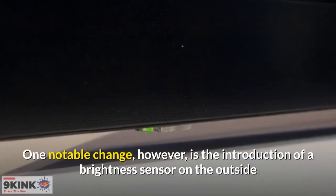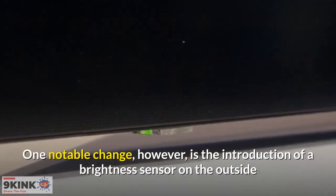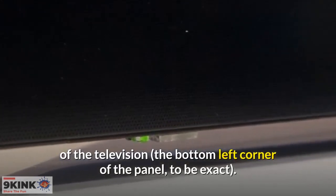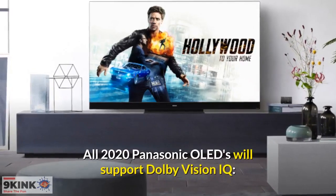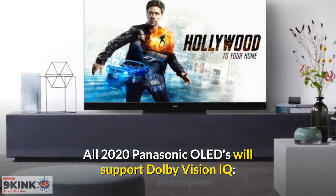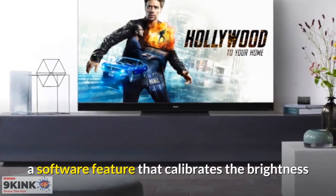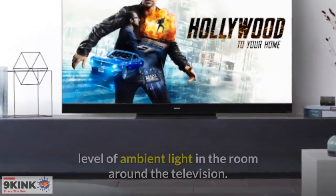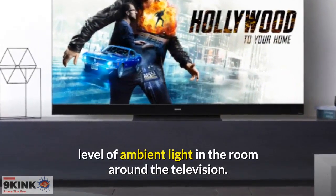One notable change, however, is the introduction of a brightness sensor on the outside of the television, the bottom left corner of the panel, to be exact. All 2020 Panasonic OLEDs will support Dolby Vision IQ, a software feature that calibrates the brightness and contrast of the pictures on screen depending on the level of ambient light in the room around the television.